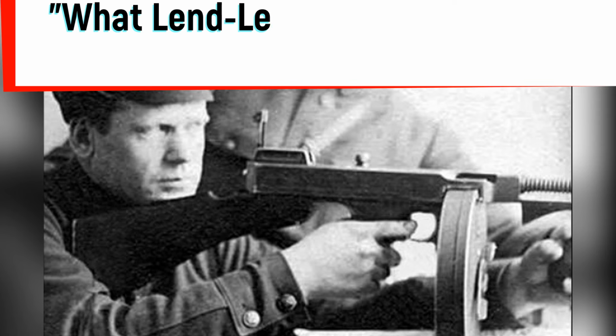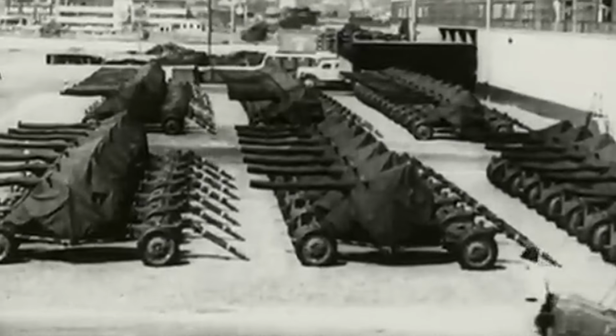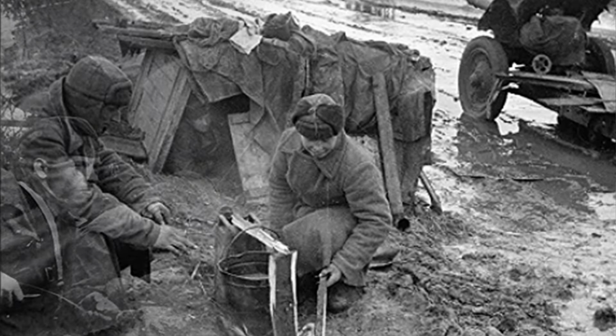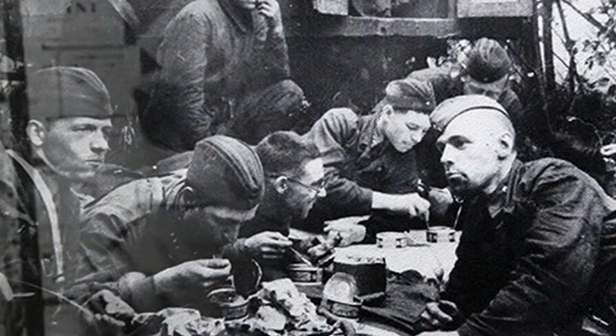What Lend-Lease goods did Soviet soldiers like the most? Lend-Lease supplies played a crucial role for Soviet soldiers during World War II, particularly in food and medical supplies. One of the most beloved items was the famous American canned meat, known jokingly by soldiers as the Second Front.